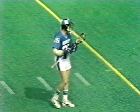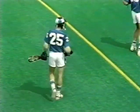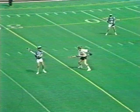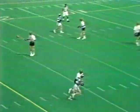As we look at Brendan Schneck, he's going to be the man of the hour. He's going to be the one that Hopkins is going to have to look to. Savuto now coming out front against Byrne. Pulls back front. And Byrne hooks him a little bit, but Savuto manages to control the ball. Gives it out to Henry Ciccarone. Hopkins a long way from the goal here, about 21 yards. The distance between the top of the box and the goal, 20 yards.